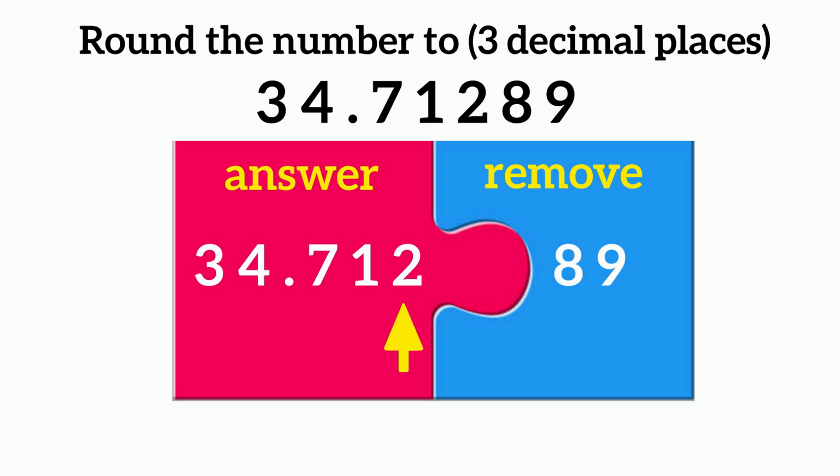So in this example, the first digit in the second part is 8. So the last digit in the answer increases by 1. This is the final answer. As you can see, the last digit in the answer is now 3, not 2, while all the other digits remain the same. Also, you can now notice that the second part of the number has been removed. That's how rounding works using these 2 easy steps.